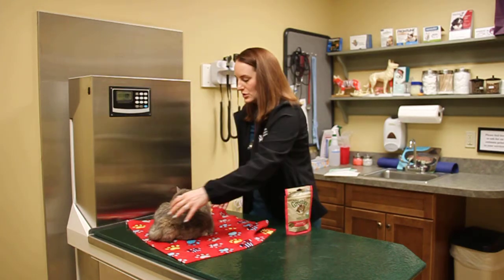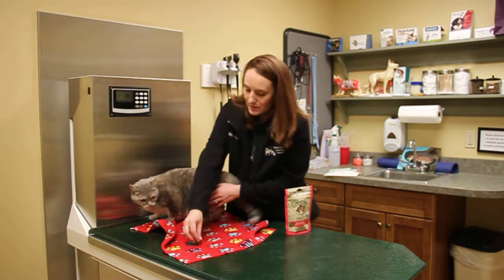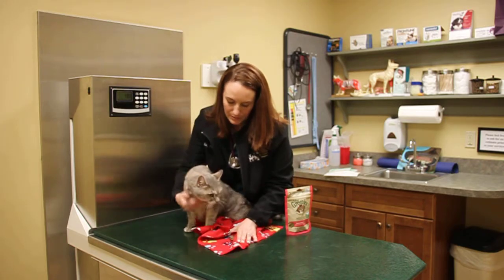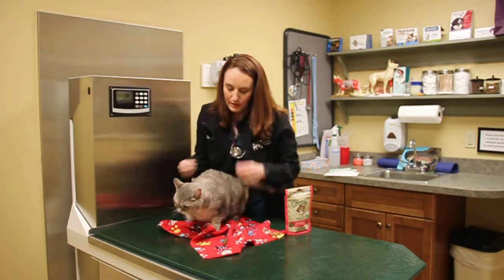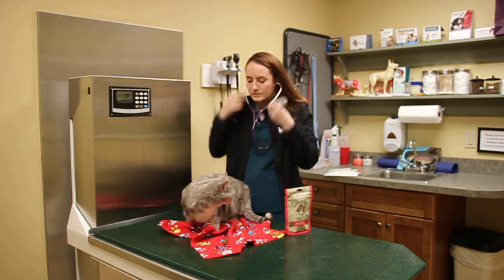Then I'll generally turn them around. I'm going to just scoot. You can take your treats. We're going to scoot you around. There we go. And I'm going to start listening to their heart.